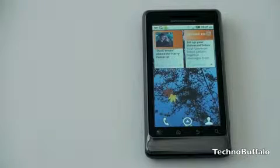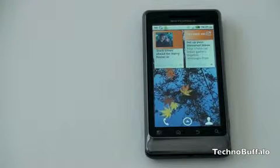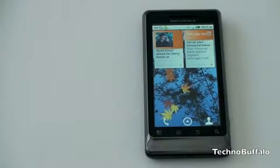So on a 1 to 5 scale, just based on this phone itself, I do give it a solid 4. Losing out on the keyboard and the camera are really what prevents it from getting a 5 in my book.